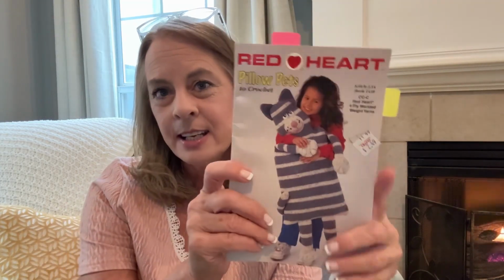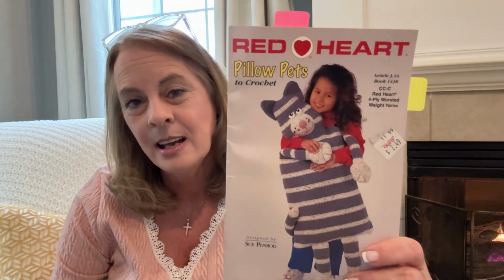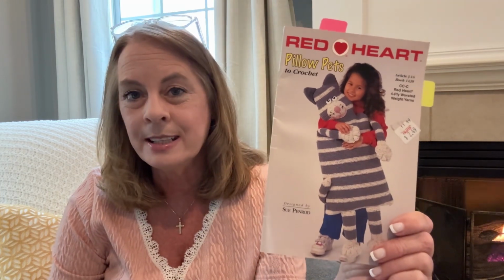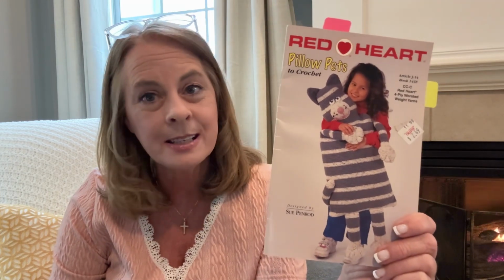So the first thing I want to show you guys is this Red Heart book. This was given to me a long time ago, so I'm not really sure who gave this to me, but it was in a stack of books. So I'm thinking maybe someone from my church gave me a stack of crochet books, little pamphlets and things, and this was in it. And so I've been saving this, waiting to get a hold of this. And I believe this may be the book that I use for my grandchildren's Christmas gifts coming up.